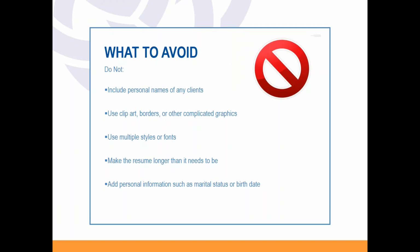Using multiple font styles and font sizes and things of that nature. Keep it consistent. It doesn't have to be longer than it needs to be. So this document can be long, but you don't need it to be longer than it needs to be. If it's something that you will want me to assist you with, that's something that I can do.